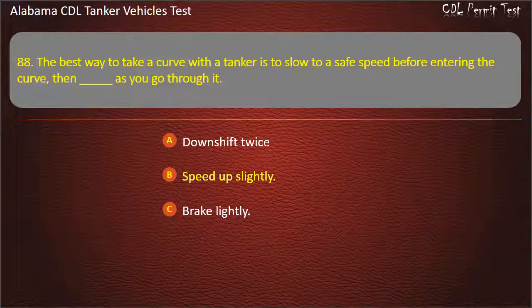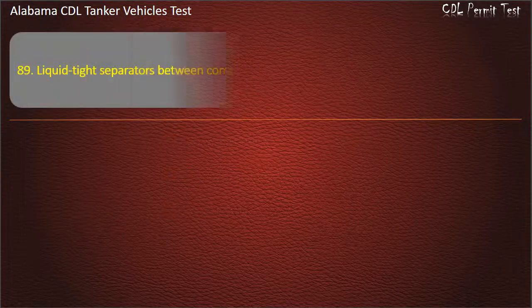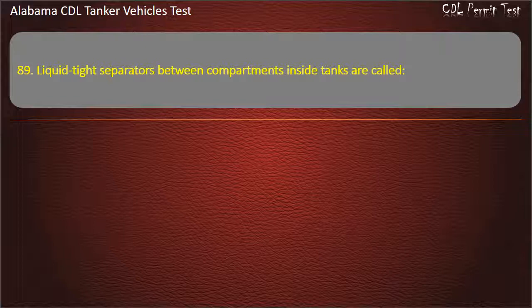Question 89. Liquid-tight separators between compartments inside tanks are called barriers, baffles, bulkheads. Answer. Bulkheads.